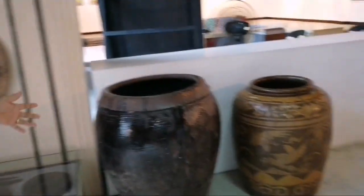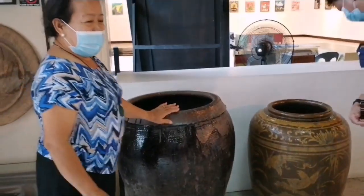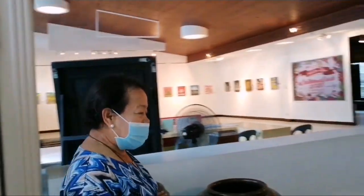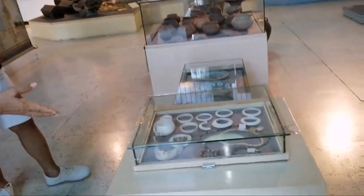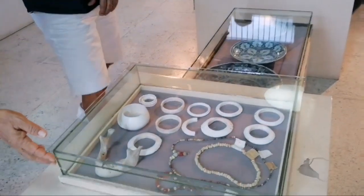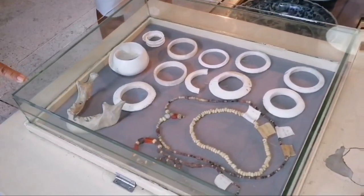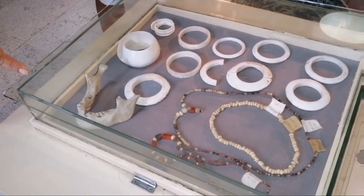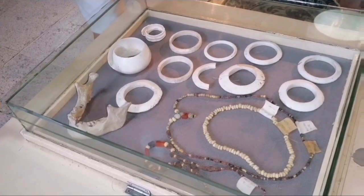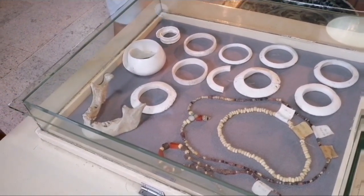These are the jars. Still part of the Chinese jars. And then, malalaki yan. Accessories came from the burial place before. At marami kayong, one of the findings was the lower jaw of a person with still one tooth preserved because it is wrapped with a bronze. Kaya natira.